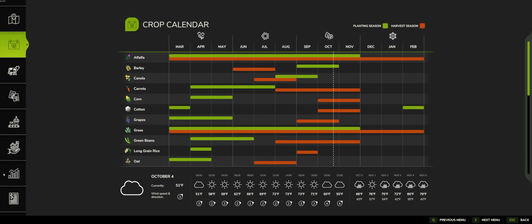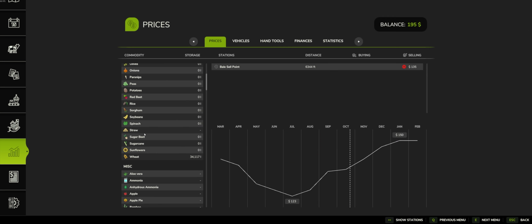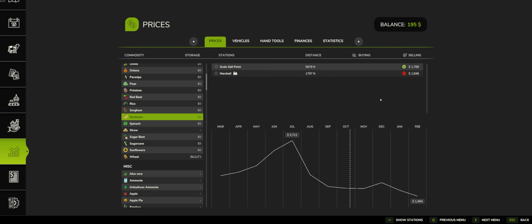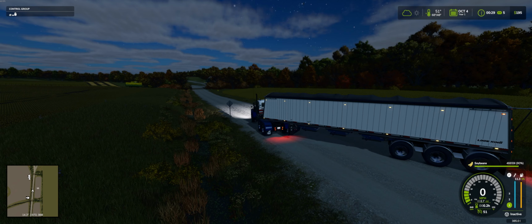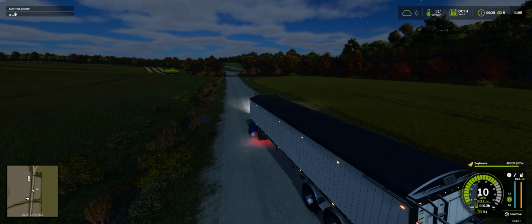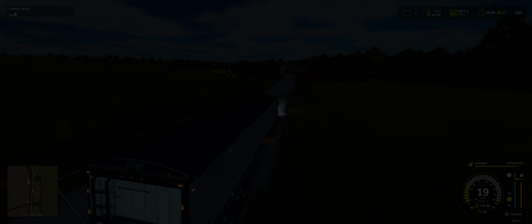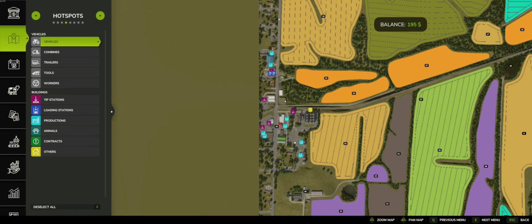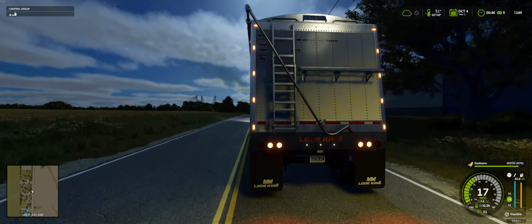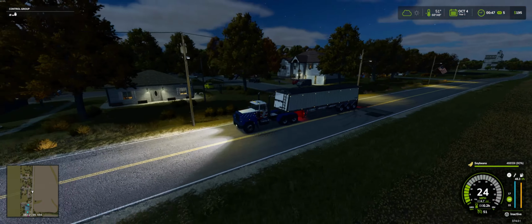Where am I even going? This is soybeans. Grain sell point. It's the only place I'll take them, so I guess we'll head there. I'll bring you guys back when we get there to dump. Alright, we're coming into town right now. Grain sell point, I believe, is that one, yeah. We just gotta get across the train tracks here.